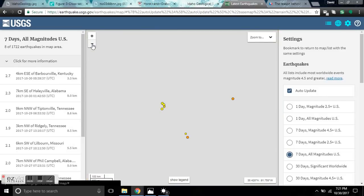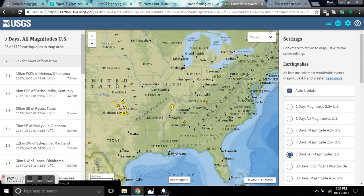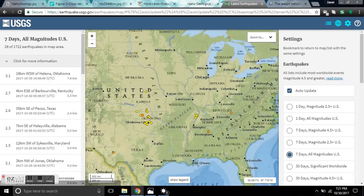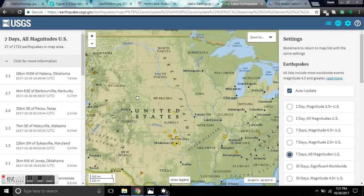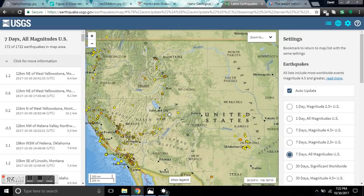Now let's go over to the Soda Springs area, and we're still on 7 days, all magnitude. These are all the frac quakes right here in the center of the craton, where they're destroying the subsurface water, completely contaminating it in a disgusting way. That's not a place for anyone to live or raise children. Sorry if you live there.